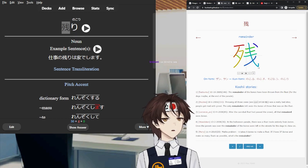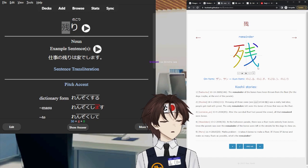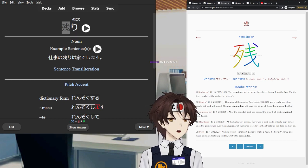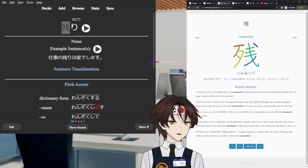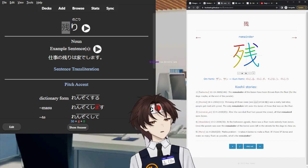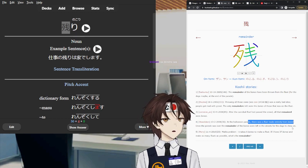Remainder. Okay, so people tend to associate other kanji to help them remember it. But this doesn't look anything remotely like a bone though. After the cannibal float had passed the crowd, all that remained were bones. Now we're talking about cannibals now. At the Halloween parade, there was a float made entirely from bones. What's with this obsession with bones?